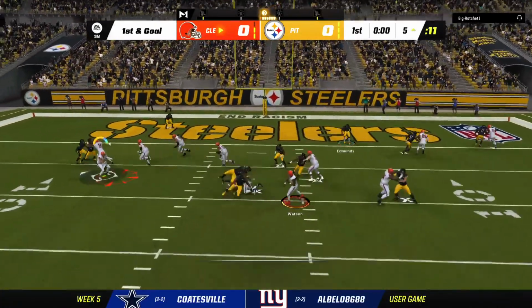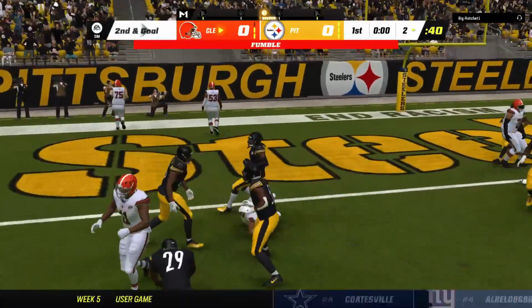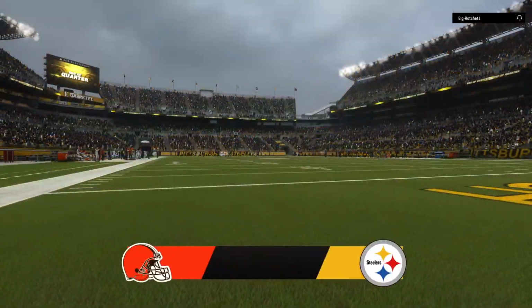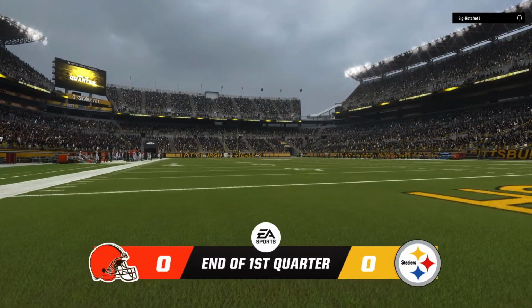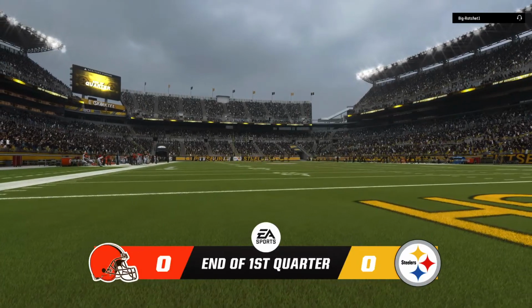To throw is Watson. Throw left, hammering for the goal line. He loses the football. But fortunately, he's able to recover his own fumble, and that could have been trouble. No score after one on EA Sports.